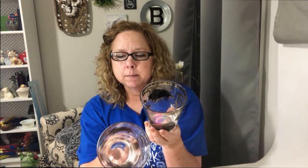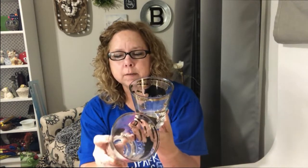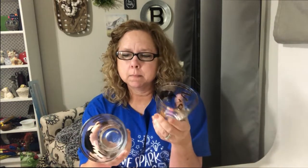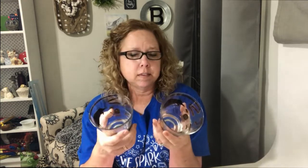Now, the 22 karat gold. As you know, when you're using something over time, it wears off a little bit, and that's what's happened here. These glasses obviously did not sit on a shelf and collect dust. They were used, so that's a good thing, you know.